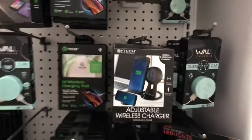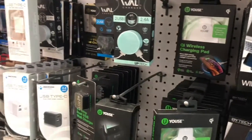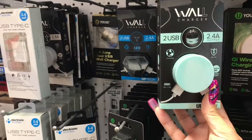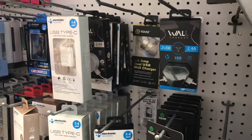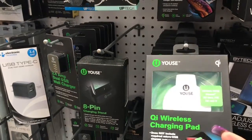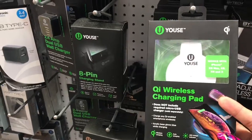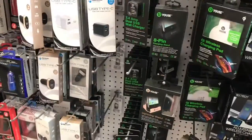And here we got the adjustable wireless charger. Let's see what this is. This is two USB 2.4A output, and it seems to be a charger for two items. And here we got the wireless charging pad for the XS Max, the iPhone XS, the iPhone XR, and the iPhone X. Guys, it's only $5. $5 here in Five Below. So you can't beat that price.